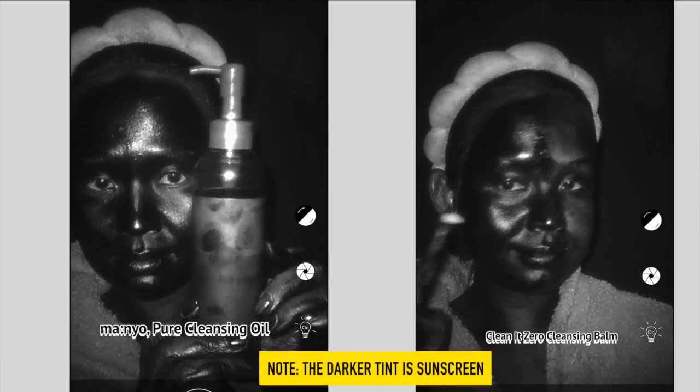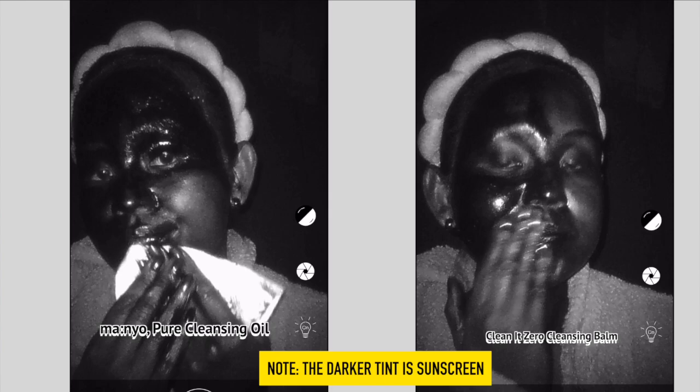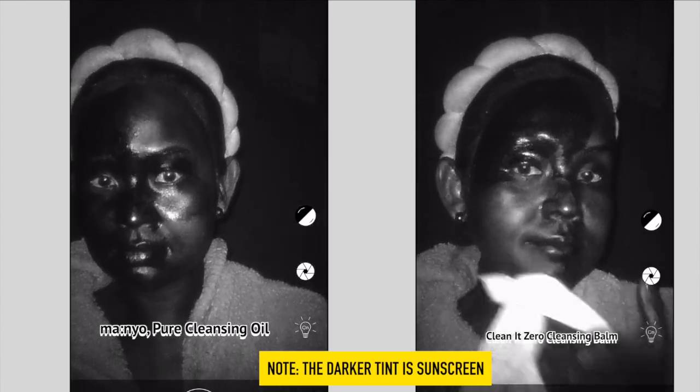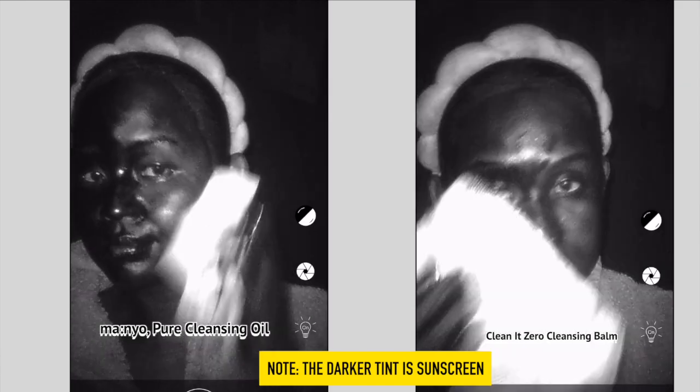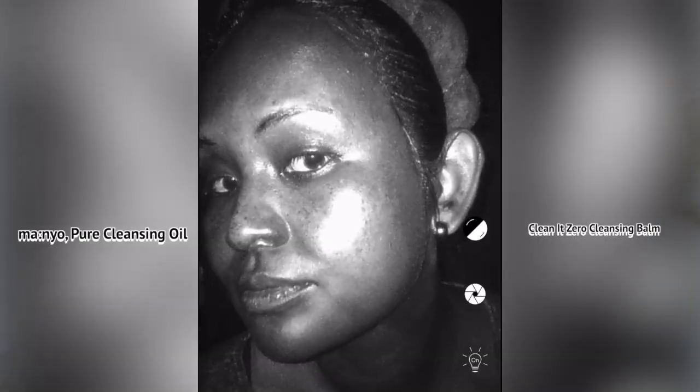And speaking of sunscreen, the ones that removed my sunscreen the fastest and left my skin with almost no trace of sunscreen were the Banila Co. Clean It Zero Cleansing Balm and the Manyo Pure Cleansing Oil. But because the Manyo has a thicker consistency, even when emulsified, I find it to be sticky on the face. So it's really harder to remove it off my face. So I find that my winner would be the Clean It Zero because it's easier to remove and rinse.